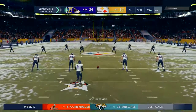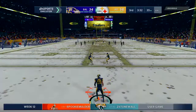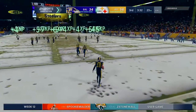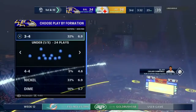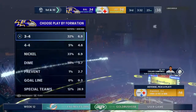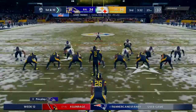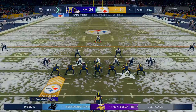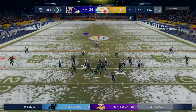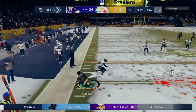Justin Tucker to kick off for Baltimore. Tucker now to kick it away following the touchdown. And no return on this one as the fair catch is signaled for and taken. The Steelers take over 1st and 10 at their own 25-yard line. The Pittsburgh offense at the line to start their next drive. They did what they had to do to start this third quarter, went down, got the touchdown to cut the lead, but the matching touchdown a moment ago, and we're right back where we started at halftime.